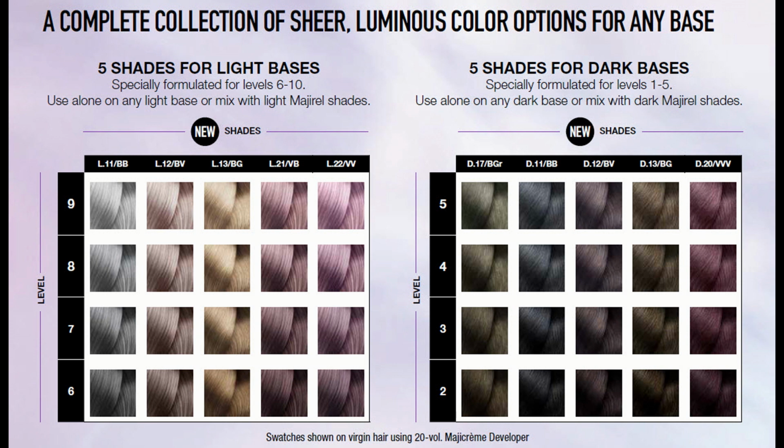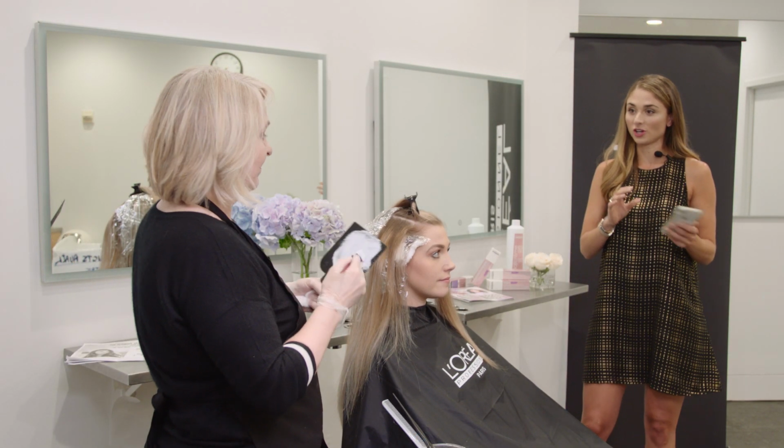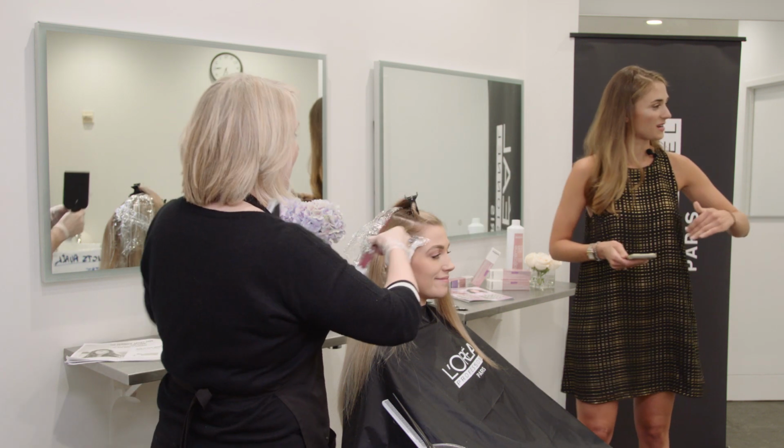Awesome. And our magic shade of clear, right? Clear is going to be such a fun shade to play with in this product. Everyone's really excited about clear. We're getting some requests to see our beautiful dark model Eden again. Let's bring Eden back. Come on back, Eden.